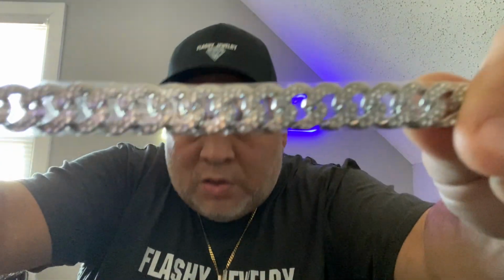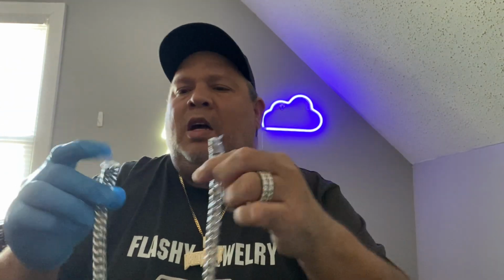But sidebar a little bit, these are the ones here, and they have CZ stones on them also, so it's not just a plain silver plated necklace. I think these are 10 mm, and we also have these on the website, and I think we also have a 13. Let me double check if we have it. Yeah, we do. We have a 13 here, which is a little bigger. That was the 10 I just showed you. We have a 13 also.